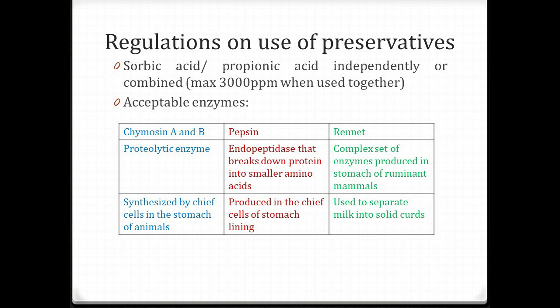Now, what are the acceptable enzymes used at commercial level in the cream cheese making industry? There are three enzymes: one is chymosin A and B, another is pepsin, and the third is rennet. I'm not going into detail, but let me brief you: chymosin is a proteolytic enzyme synthesized in the chief cells in the stomach of animals. When the animal is very young, only at that time do they extract the stuff for chymosin A or B.